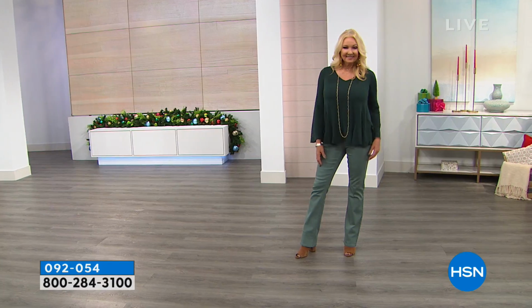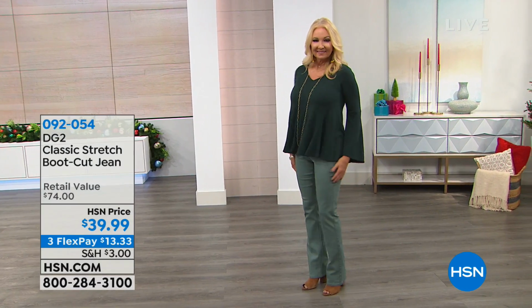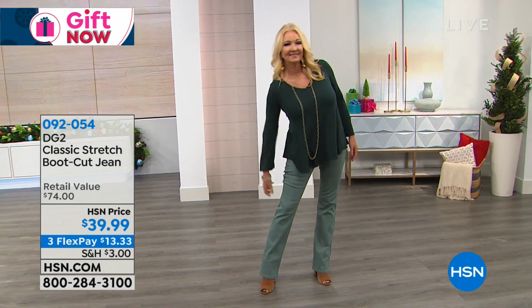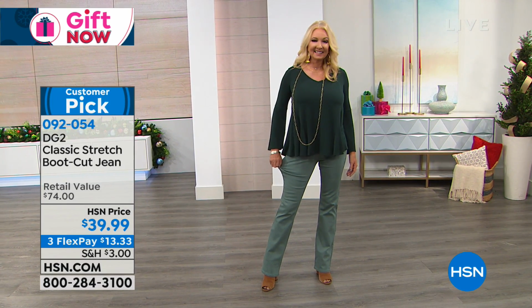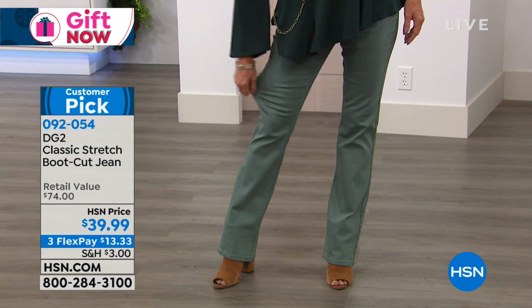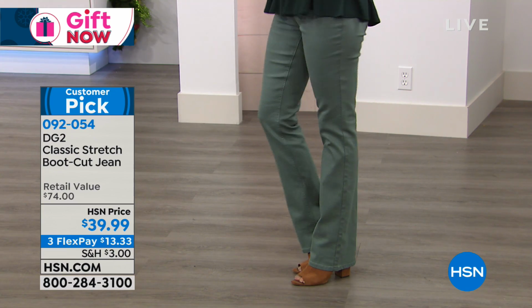Now, classic stretch. What's classic stretch? Classic stretch is a stretch that gives you wonderful support at the same time. You can see Regina is pulling on it. There is plenty of stretch there. The recovery is also there. It just bounces right back, and gives you a wonderful wear throughout the entire day and night, on and on and on.